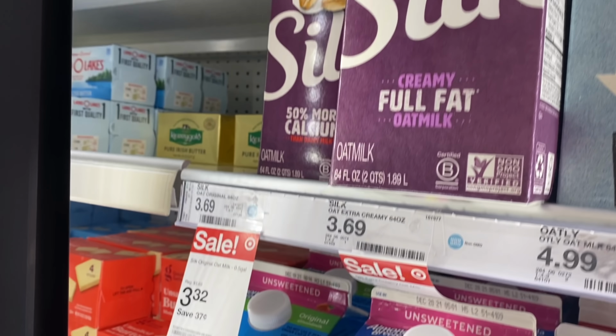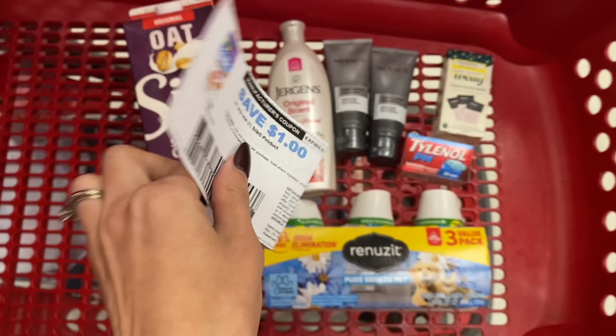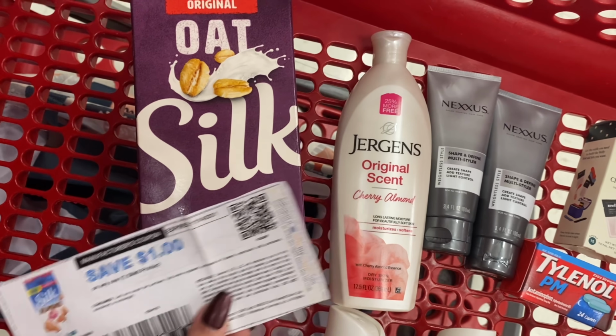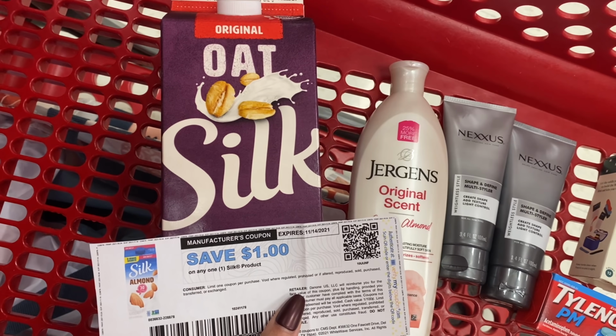Next up, I'm going to grab some of this Silk oat milk. So the tag right here says $3.32, but they are normally $3.69, and with a 25% off Target Circle offer, it's going to take us down to $2.49. I printed this $1 off coupon from the Silk website. So using that $1 coupon, we are going to pay $1.49 in the store, but Ibotta has a $1.50 rebate, you guys. So that is going to end up making this completely free.